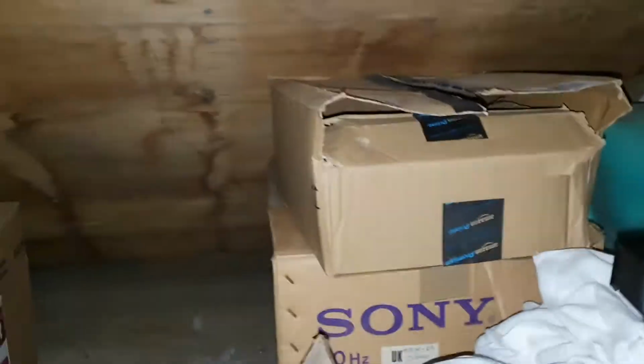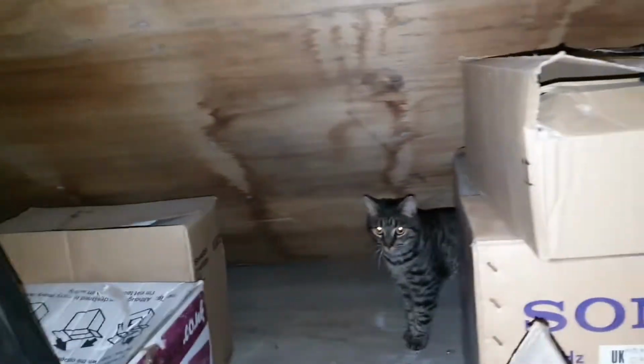So we're continuing the removal of everything from the loft. Don't worry about that water stain. That is a legacy water stain that has been there ever since we moved into the house. We had the roof replaced, and originally the old roof actually had no underfelt, so consequently a lot of water would actually get into the loft area, as can be evidenced by these old stains on the wall. Nowadays, as you can see, no stainage at all.